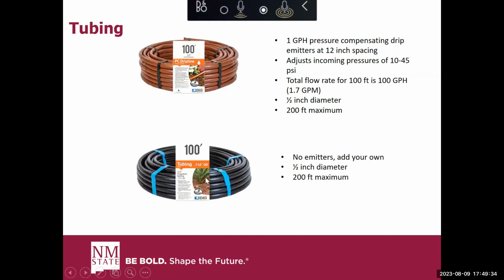Now I do want to keep in mind with both of these, when you unroll these, they're going to want to come back into a rolled shape. So usually what I would recommend is that you lay them out the day before, let the heat really soak into them, because you'll notice they'll start to flatten out. It's a little difficult to install them when they are immediately coiled.